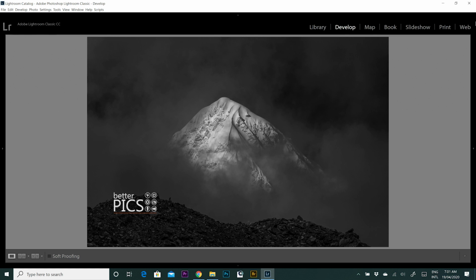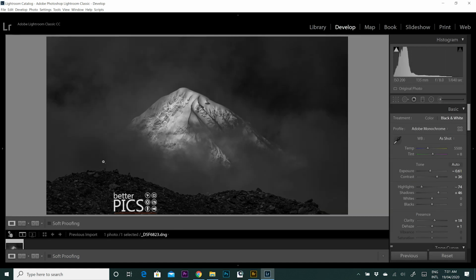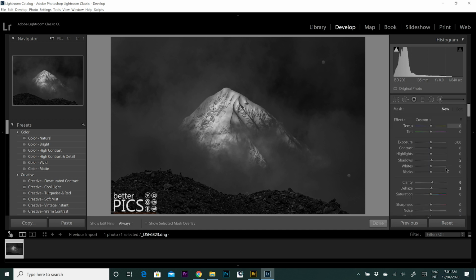There's maybe just a few other things that I would make changes for. So I just wanted to minimize that screen just to get a kind of uninhibited view of the mountain itself. Just feeling like that adjustment brush needs a little bit more attention. Just going to get rid of the clarity and dehaze. I just want to maybe drop the exposure a tiny bit through here.